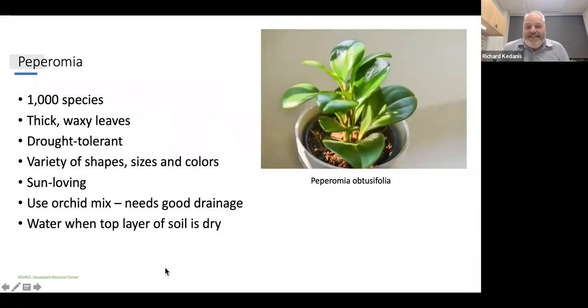Peperomia. This is something you're seeing a lot of lately. There's 1,000 species of peperomia, and they all look different, and they all have different colors. Their hallmark is thick, waxy leaves. They're drought tolerant, and they're sun loving.